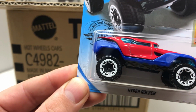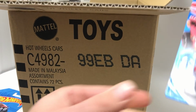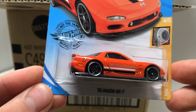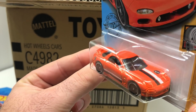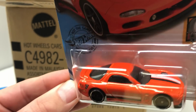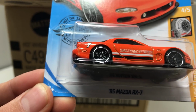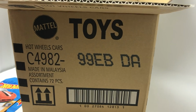Got the red and blue fender flares. It has a pixel shaker, which we've had before. Then, this is pretty cool right here. This is the 95 Mazda RX-7 in a new color. Got the number 7 on it. Bright orange Mazda. What does it say on the side there? Mazda Speed on the side of the door.